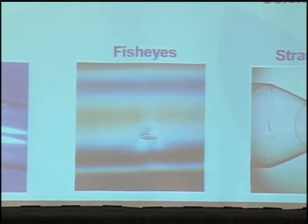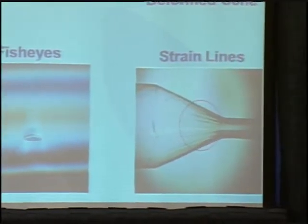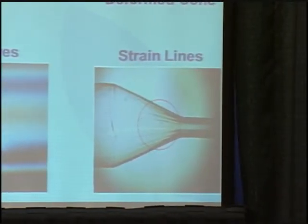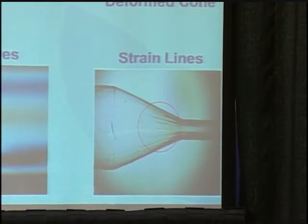So that's why it's very important to understand where your variables are at and to control those variables, to be able to sit down with your team when you see fish eyes and identify where the problem came from. And then strain lines are going to be the opposite effect of your crow's feet. In fact, your strain lines are going to end up turning into tears if you decide to pull too much.